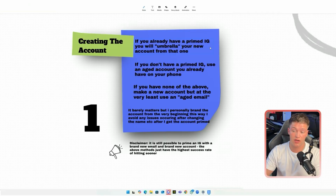All of these that I'm about to name off right here are basically methods that everybody's used in the past, and the methods we've seen with the highest success rate when it comes to creating a primed IG, or basically the traits certain accounts have when they actually do start popping off. And that's what all three of these are, and they're basically ranked. So the very best success rate we've seen is umbrellaing.